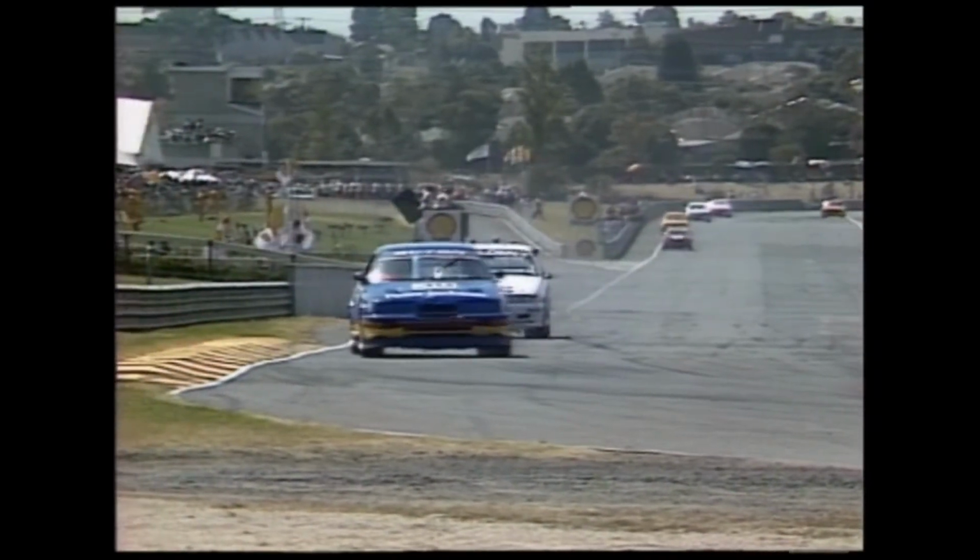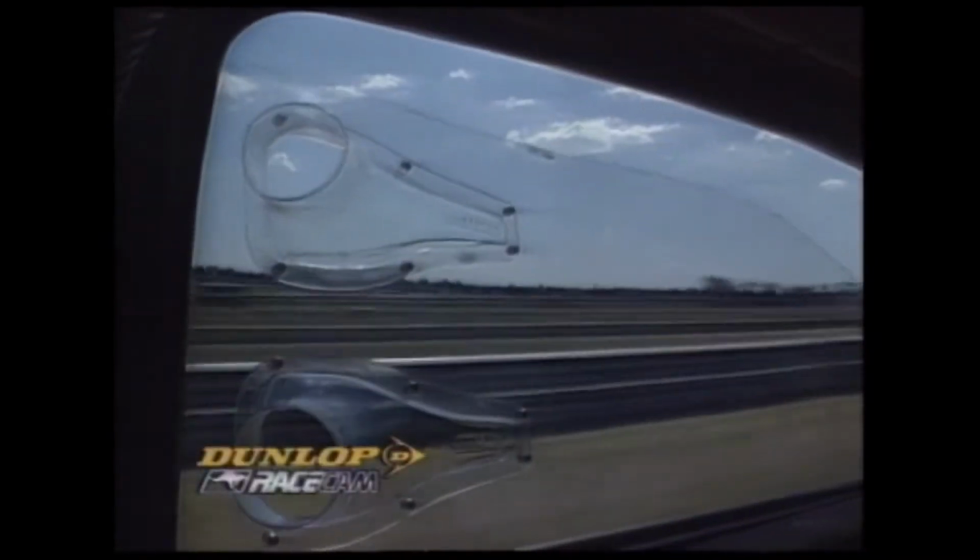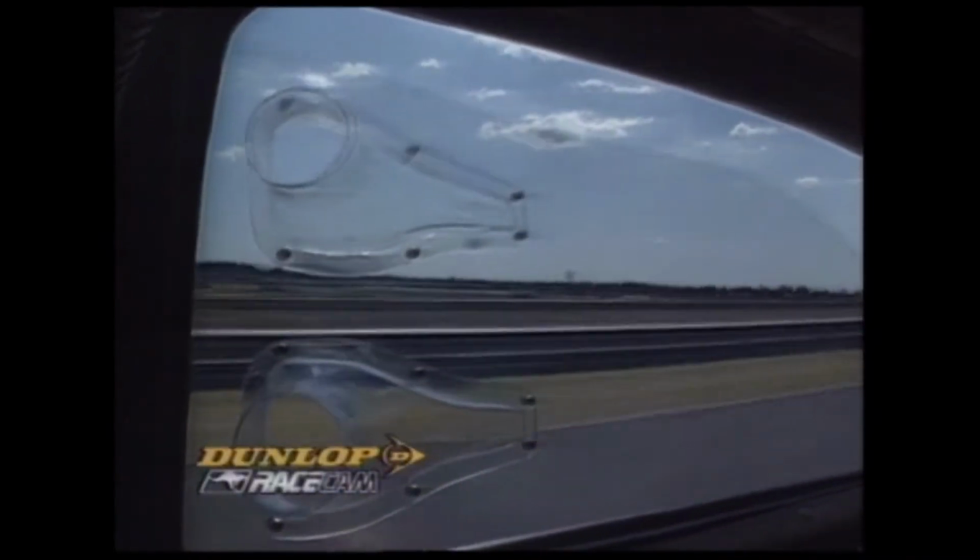As you can see, Glenn Seaton has been able to get by Win Percy. We'll see whether or not Glenn can haul in the two Shell cars. Yeah, Glenn's been very busy over the summer period, particularly with engine development with his father who builds the engine basically. And he's pretty confident he's getting somewhere up around the sort of horsepower Dick Johnson's developing in the Shell cars. And if that's the case, we should see Glenn climbing onto the back of these ones in a few laps' time. Thanks to Richard and Dunlop, we'll have a closer look for you.